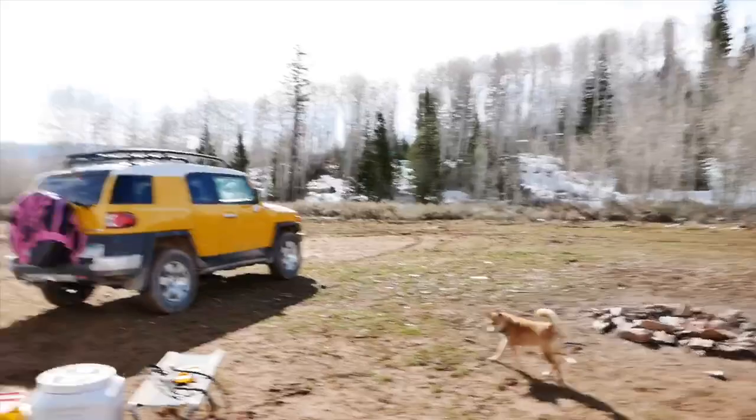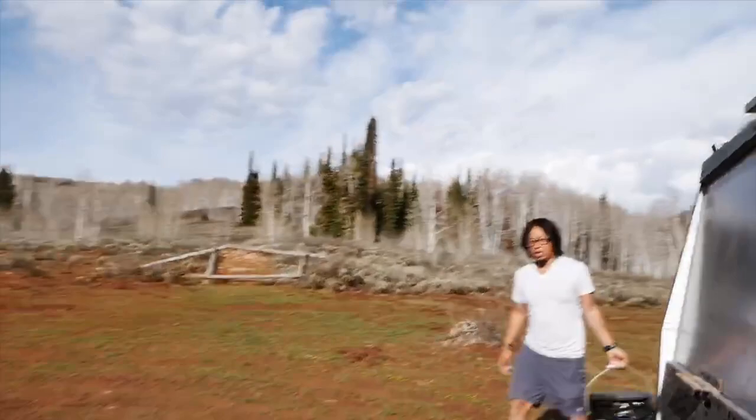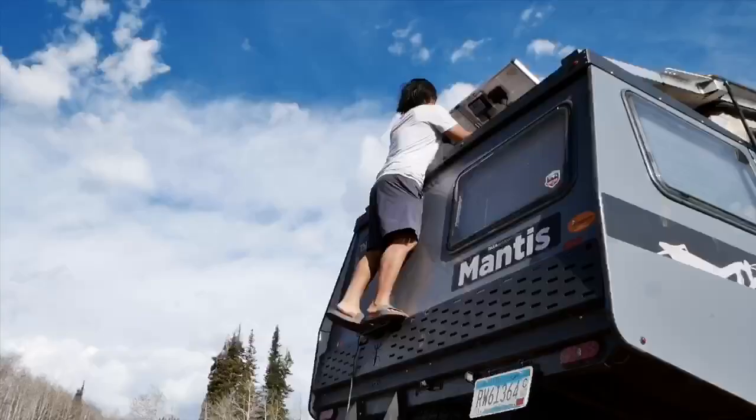Good morning. Alright, gotta take the solar panel down. This is our first warm morning in a long time. I'm a strong woman. Okay, coming.